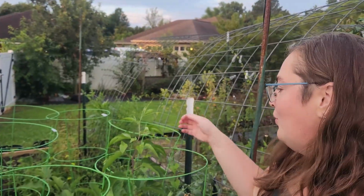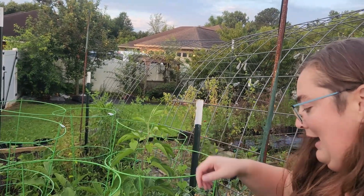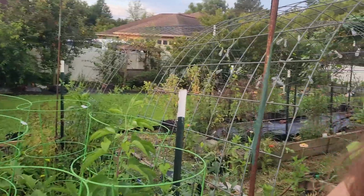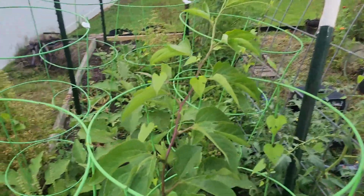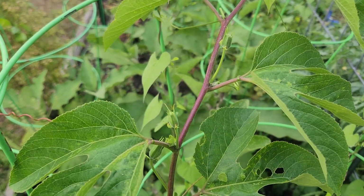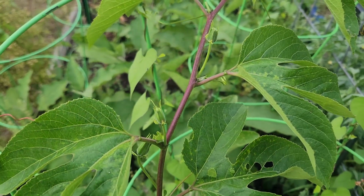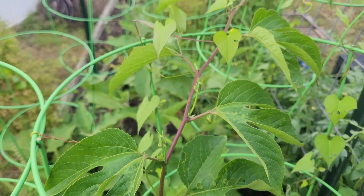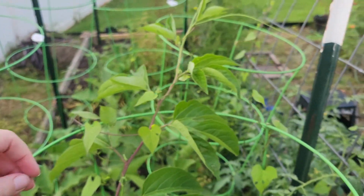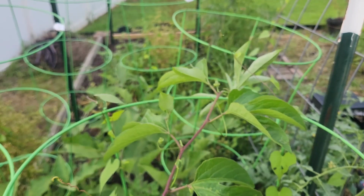I mentioned before that I had this volunteer maypop come up and I just left it alone and it's looking amazing. But I want to show you guys. There are buds here on it, so there's going to be some beautiful passion flower soon. And the ever-present morning glories.